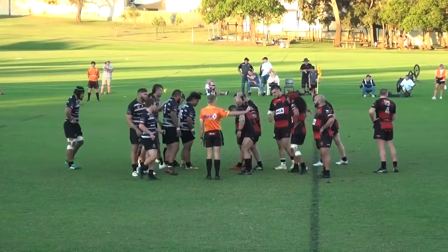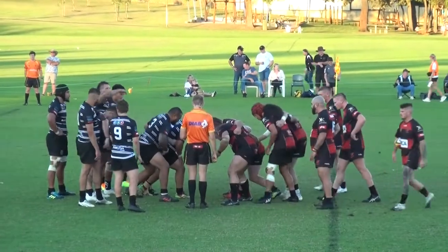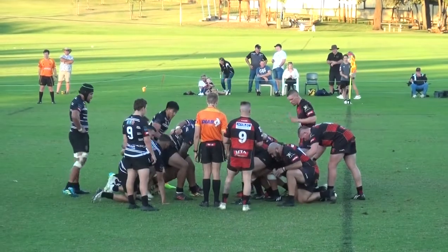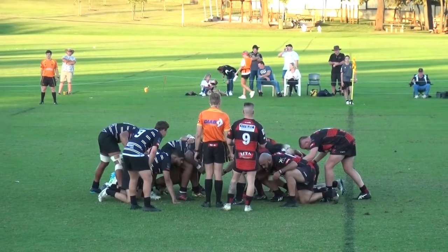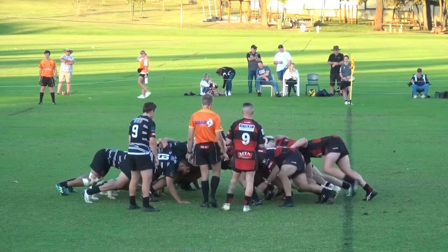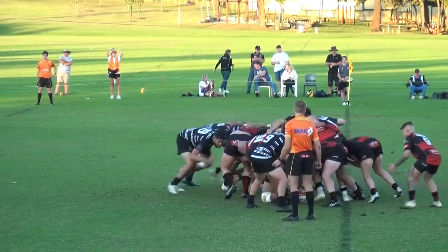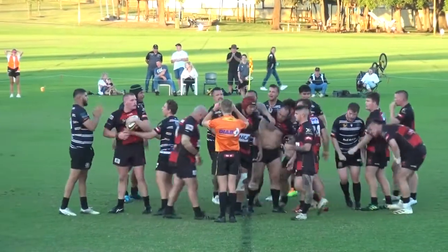The scrum set. Kalamunda have the feed. Weir looking to create some sort of attacking opportunity. Crouch! Behind! Not long left in this one. Sit! Ball in. Weir rolls that ball in. Guys, back up. Perth drive them back.